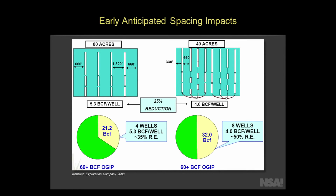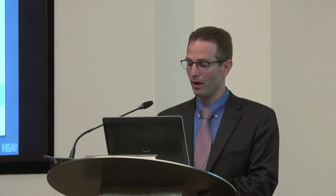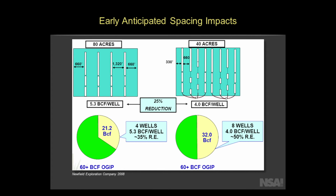And this slide illustrates the impact of spacing on recovery per well and recovery overall of unconventional reservoirs. As I mentioned, operators are trying to determine the optimal spacing that they can economically drill that is able to maximize recovery of the reservoir. So in this theoretical example, on the left-hand side, you can see a development at 80-acre spacing, which yields slightly higher than 5 BCF per well at 35% recovery factor of the gas in place of that area. If the spacing between the wells is cut in half to 40 acres per well, then the recovery per well goes down to 4 BCF per well, but the recovery factor of this area of the reservoir increases to 50% of the original gas in place.